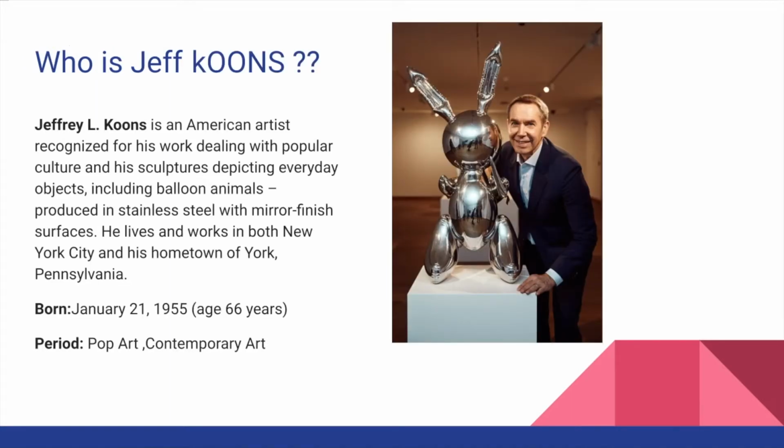So who is Jeff Koons? Well, Jeffrey Koons is an American artist that is recognized for his work dealing with popular culture, or some of you may have heard pop culture, and his sculptures depicting everyday objects, including balloon animals, just like you see here in this picture off to the right. They were produced in stainless steel, so they're very heavy, but they have a very nice mirror-like finish, so they can mimic, that means they can look exactly like, or copy, the look of a balloon animal. Okay, and this is what we have here.